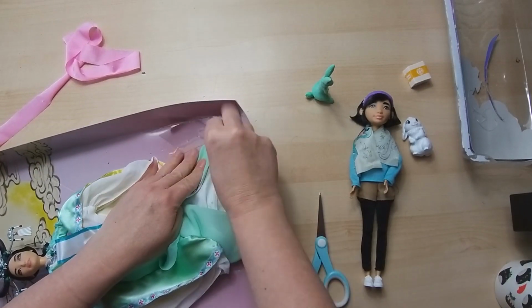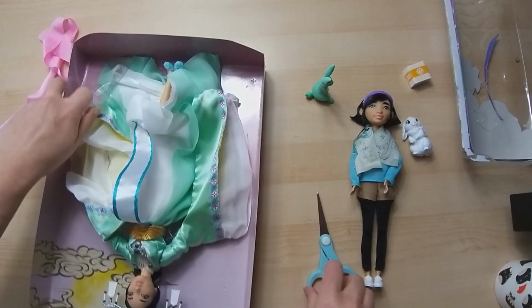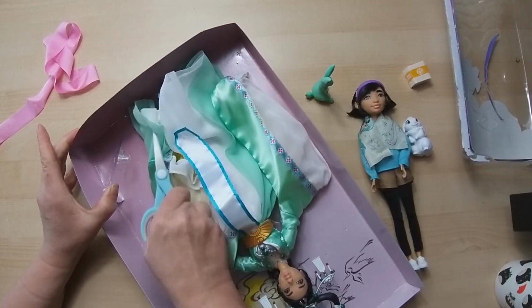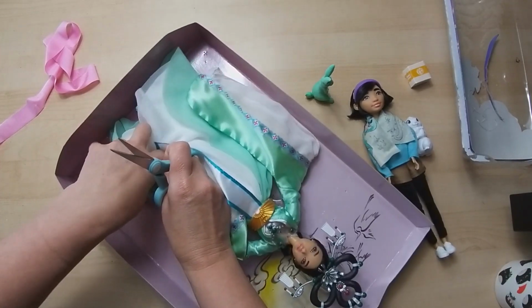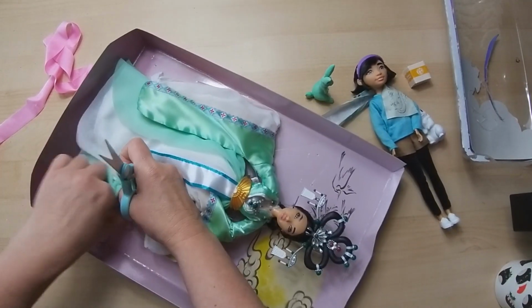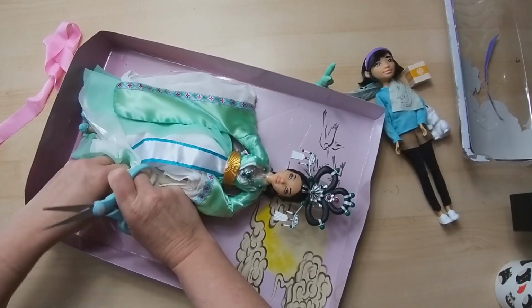And also these larger pieces of plastic. I'm not going to be able to keep the box, because the way I'm going, I'm going to end up breaking it. We really don't want to put a cut in her dress, because that would be awful. That would really sort of spoil it.